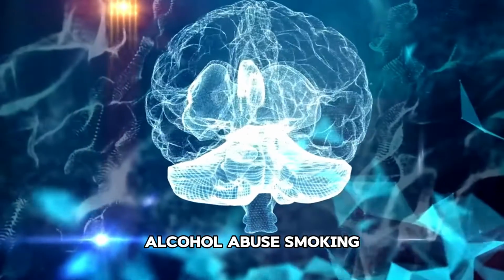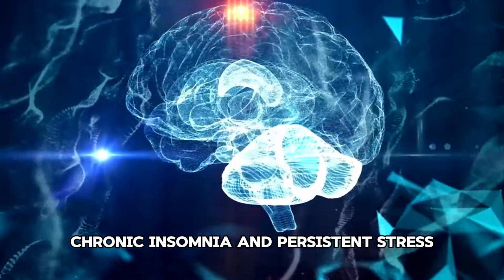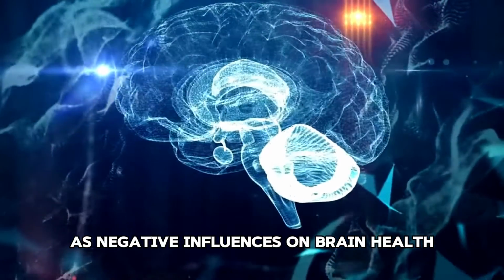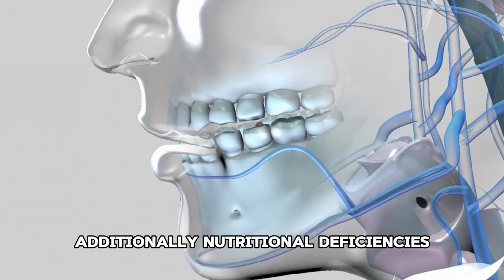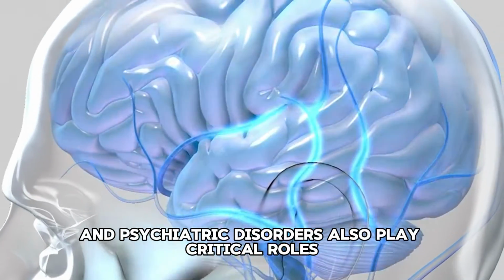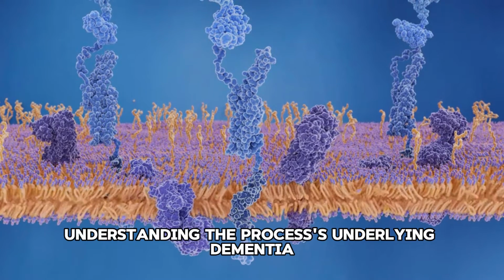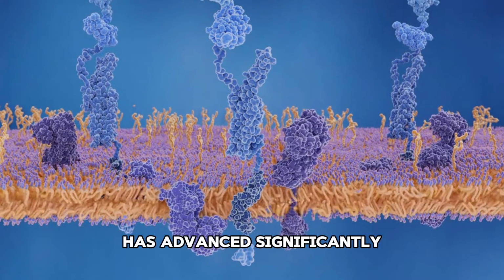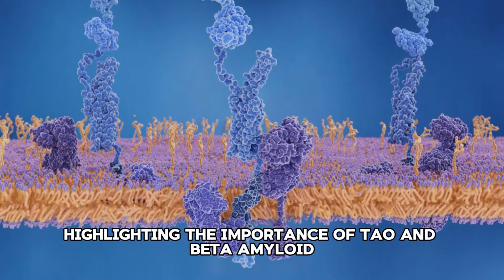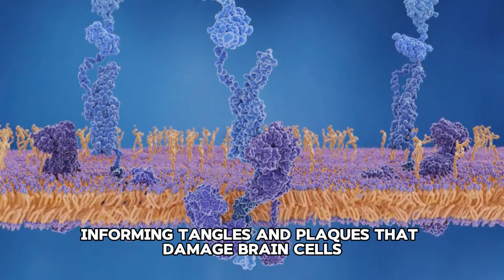Alcohol abuse, smoking, brain injuries, strokes, chronic insomnia, and persistent stress are widely recognized as negative influences on brain health. Additionally, nutritional deficiencies, especially vitamin B12, and psychiatric disorders also play critical roles. Understanding the processes underlying dementia has advanced significantly, highlighting the importance of tau and beta amyloid proteins in forming tangles and plaques that damage brain cells.